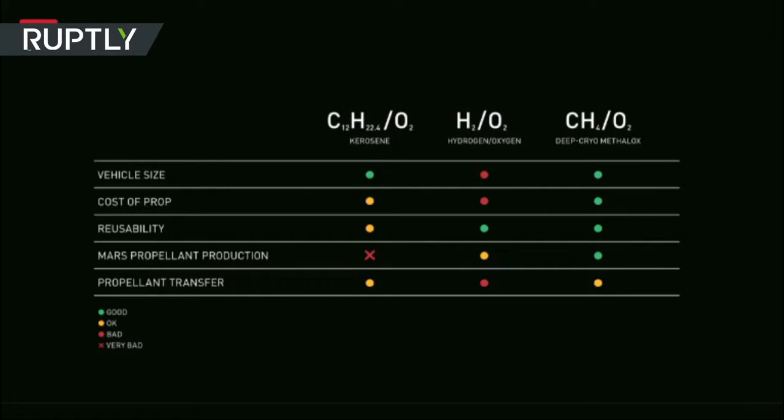Hydrogen, although it has a high specific impulse, is very expensive, and incredibly difficult to keep from boiling off, because liquid hydrogen is very close to absolute zero as a liquid. So the insulation required is tremendous, and the energy cost on Mars of producing and storing hydrogen is very high. So when we looked at the overall system optimization, it was clear to us that methane actually was the clear winner.